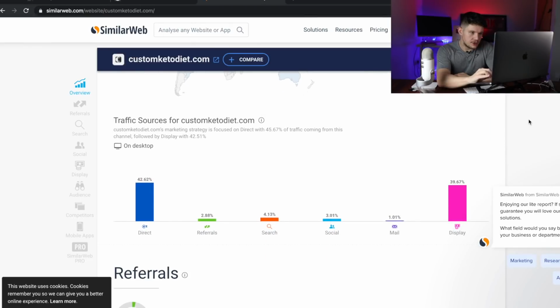Then what you need to do is scroll down here, and it will give us a breakdown of the traffic sources for this offer. And as you can see here, 45% of the traffic is direct, which may be like people promoting it to their email lists and that kind of thing. And 42% of the traffic is display traffic. So now we're starting to narrow down how people are having success. So we found a successful offer, which is obviously selling. And now we're starting to narrow down, well, how are these successful affiliates promoting this product? And we've narrowed it down to 2 options.